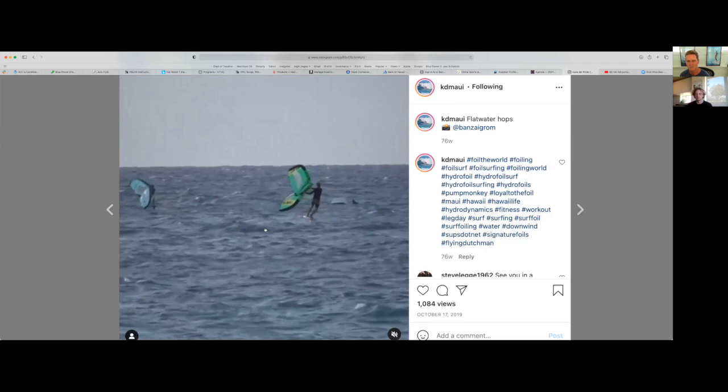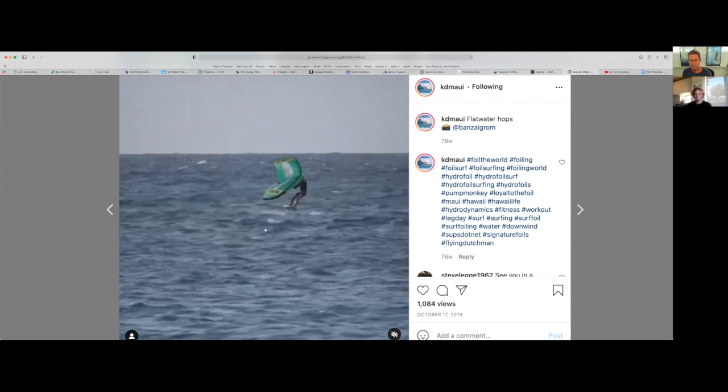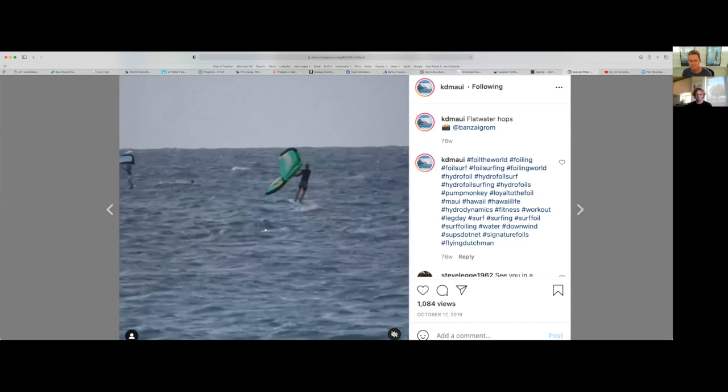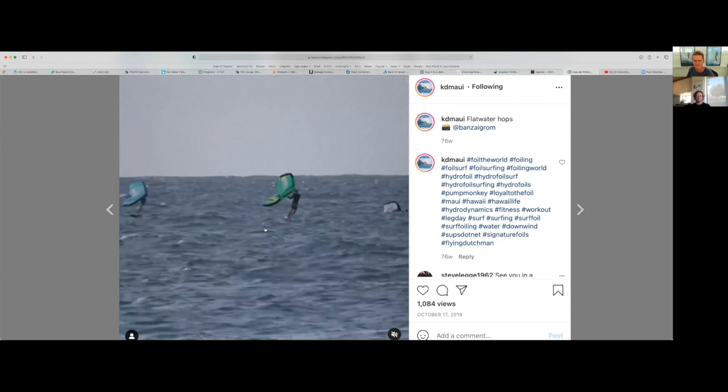Rob Whittle was saying that he likes to use either a 3 meter or 4 meter, and that 4 meter is the biggest he uses now, and he can get up in 10 to 12 knots. And a bunch of people were commenting that that's impossible. But I kind of have to agree that you can get up with a small wing in pretty light winds. Sometimes you might have to wait for a little gust and really work at it. But once you're up, you don't need that much wing, right? It's really all dependent on your board. If you have a good board, you can get up with a much smaller wing in way less wind.